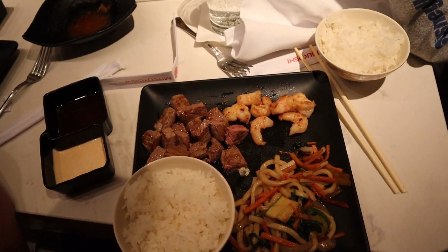Now, I've been to Teppan Edo a couple of times in the past, and it was just okay. But this time that we went, the food was outstanding. I don't know what they did differently, but the food simply wowed me, and I highly recommend it. The show and the food, completely worth it.